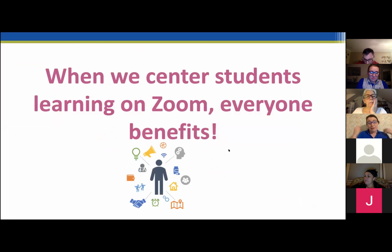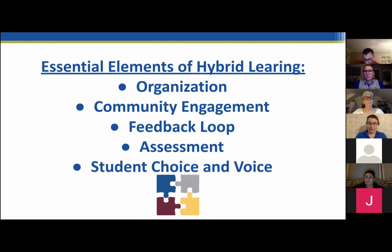And something to keep in mind is when we center those students that are learning on Zoom, everyone benefits. When we change how we do things so that we're centering those students that are online, it's helpful for everybody. So keep that in mind as we go through these things. We're going to go through some essential elements of hybrid learning. The first is organization. And I could probably talk for 3 hours about just how to organize it.